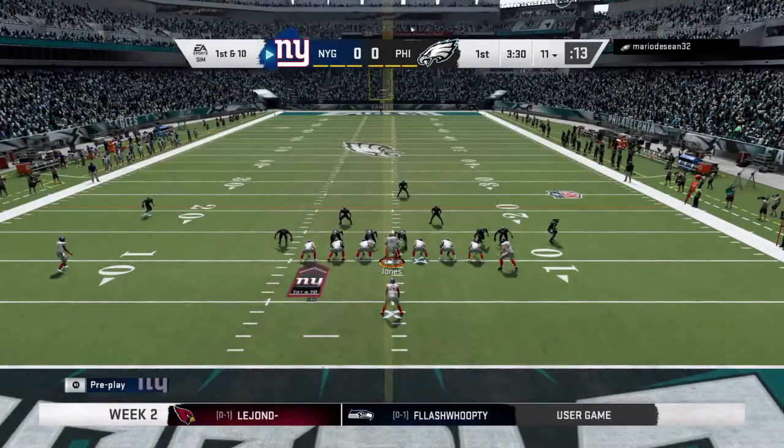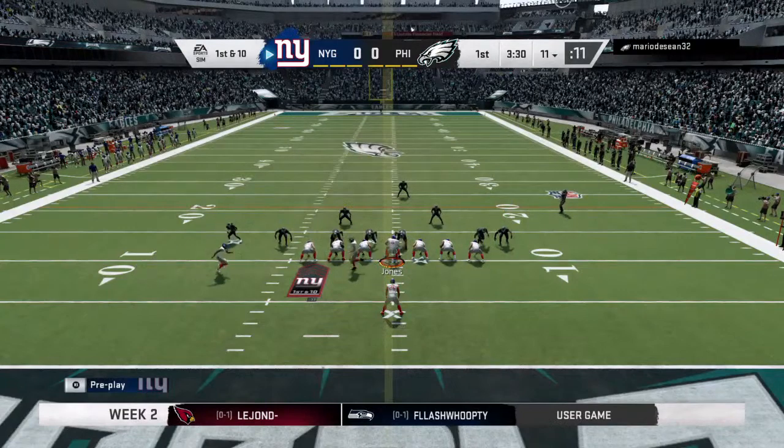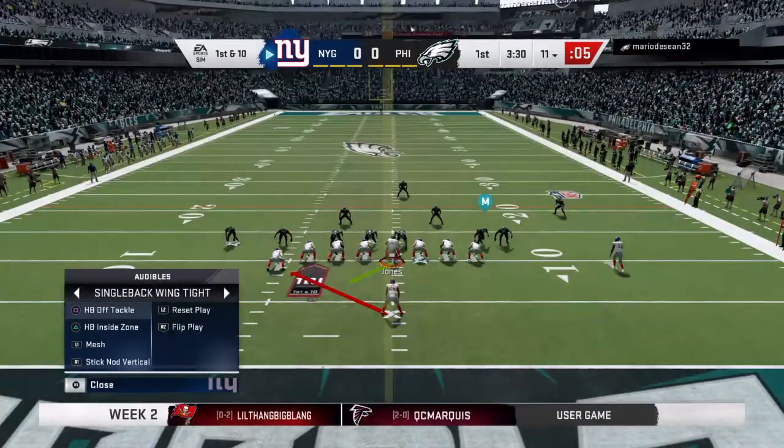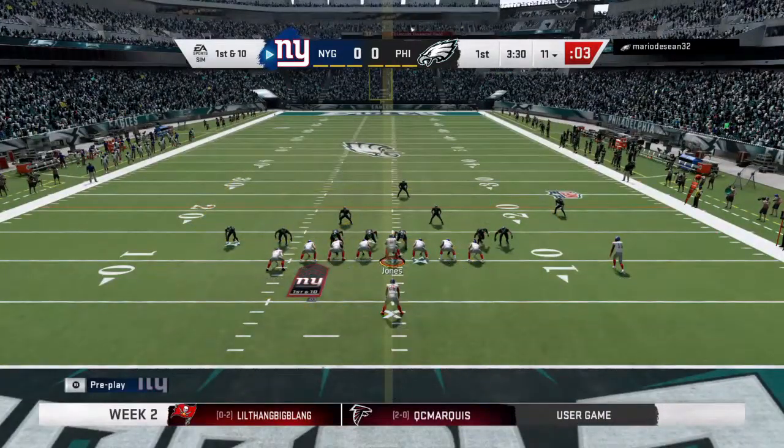Let's go, baby. Shift. Hey, switch gears. Check. Fresno. 80 weapon. Fresno.